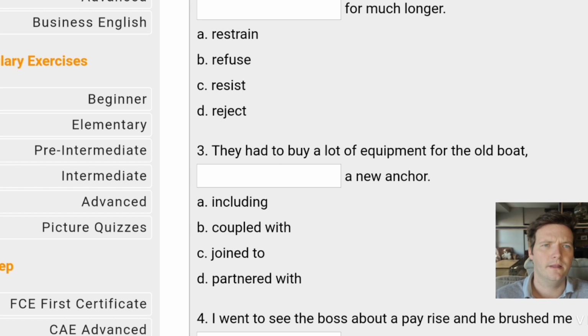Okay, number 3. They had to buy a lot of equipment for the old boat, including, coupled with, joined to, partnered with. A lot of equipment, including a new anchor. Joined to doesn't make sense. They're not connected. Coupled with would be if there was a couple. It's talking about one thing and another thing, but equipment is lots of things, and then among those things was a new anchor, so including a new anchor.